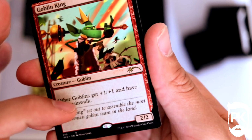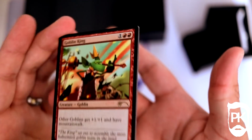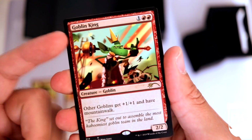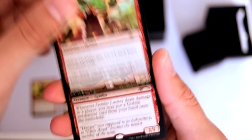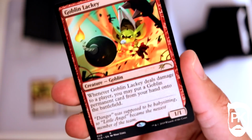"The king set out to assemble the most kaboomiest goblin team in the land." What more is there to say? There is the Goblin Chieftain that gives haste, which might be marginally a better card, but again, this has seen play over the years, and it's an iconic goblin. And then we've got Goblin Lackey. Now here's an iconic goblin.